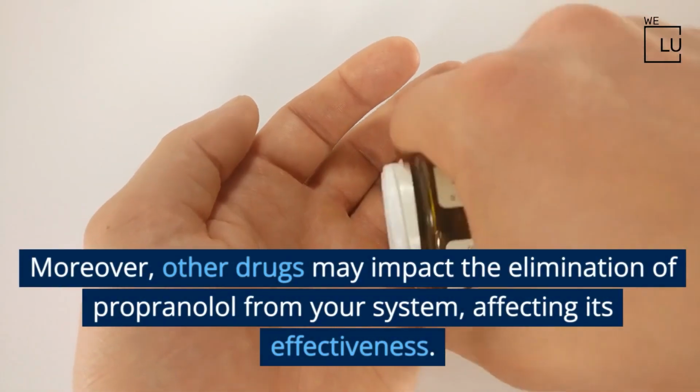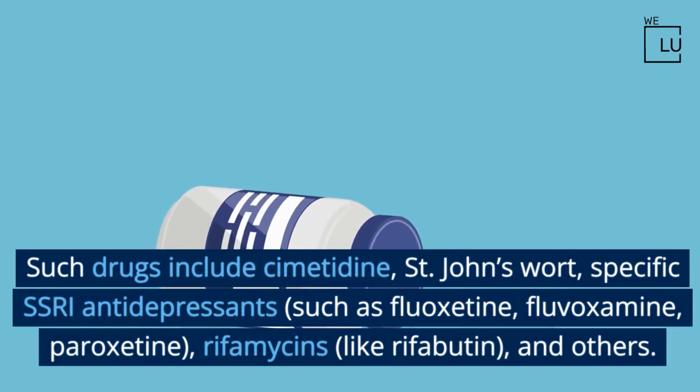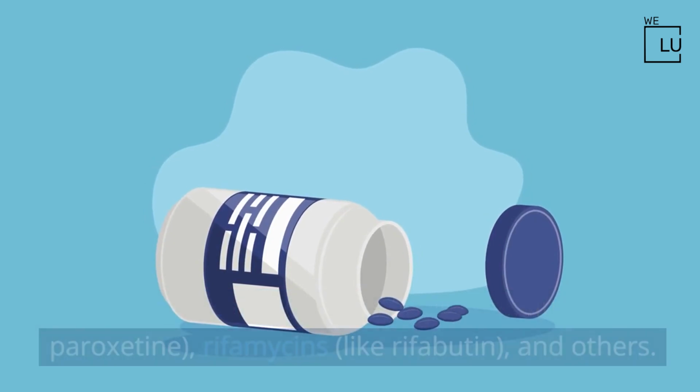Moreover, other drugs may impact the elimination of propranolol from your system, affecting its effectiveness. Such drugs include cimetidine, St. John's wort, specific SSRI antidepressants, such as fluoxetine, fluvoxamine, paroxetine, rifamycins, like rifabutin, and others.